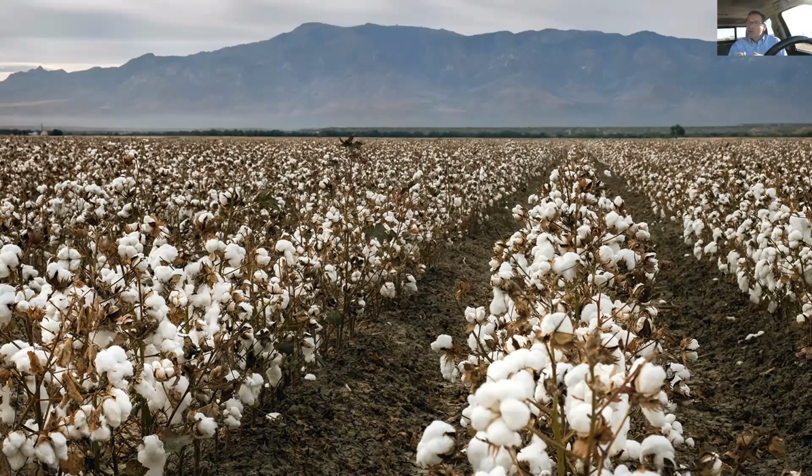And what we want to do is get all of the leaves off so we don't have all that trash in the lint. Because when the lint goes to the gin and ultimately the mill that produces our clothes, you don't want all that trash in there. So we spray it to allow those leaves to drop off and to dry it up.